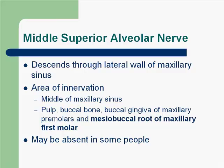The MSA nerve descends through the lateral wall of the maxillary sinus. This is also an afferent nerve of sensation, which includes, of course, pain. Its area of innervation is the middle of the maxillary sinus, the pulp, buccal bone, buccal gingiva of the maxillary premolars, and the mesial buccal root of the maxillary first molar. The MSA may be absent in some people. If this is the case, the area is innervated by the ASA and the posterior superior alveola, but mainly by the ASA. This will be important to you when you start to give local anesthesia.